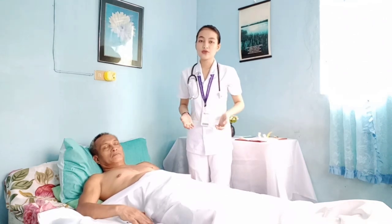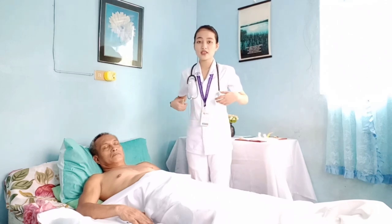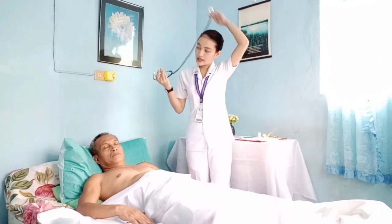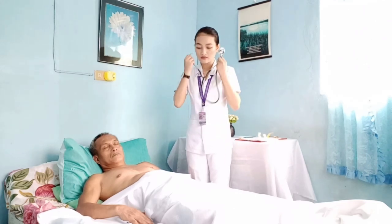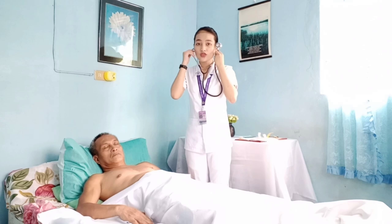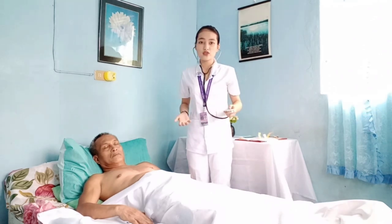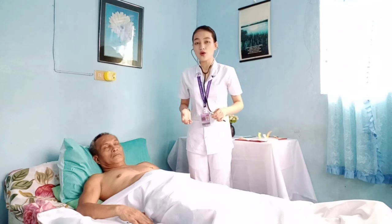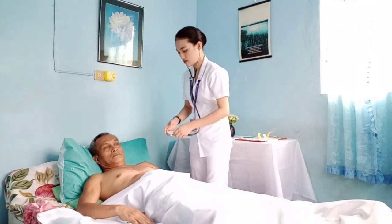Now, next thing to do is to assess the heart rate and rhythm of the patient by placing the diaphragm of the stethoscope on the patient's apical area. The diaphragm is used for hearing high-pitched sounds, while the bell is best used to detect or differentiate low-pitched sounds or gallop.